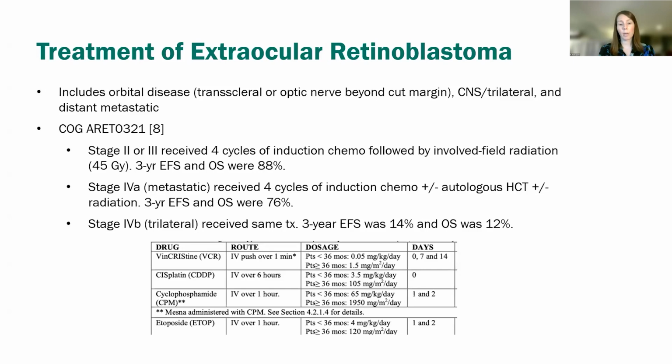Patients with stage 4A or metastatic and stage 4B trilateral retinoblastoma also received 4 cycles of induction therapy. Patients with more than a partial response underwent autologous hematopoietic cell transplant, and patients with residual tumor after chemotherapy received radiation therapy. You can see here that the 3-year EFS and overall survival for the metastatic group was 76%, but the outcomes for the trilateral group are still quite dismal, with an EFS of 14% and overall survival of 12%.